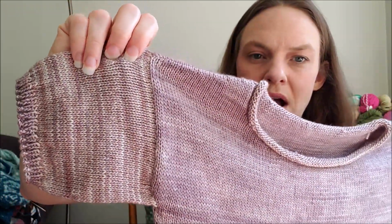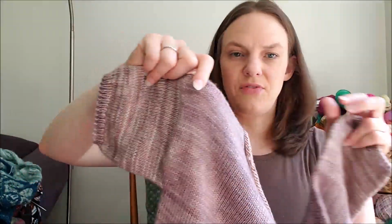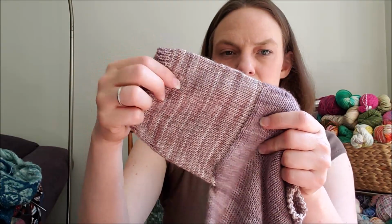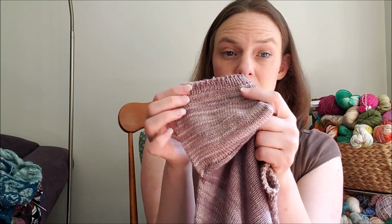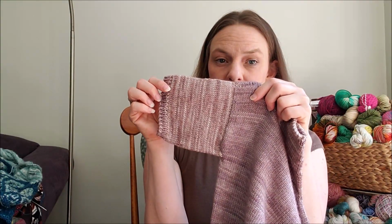It was more brown than this. This is more lavender, but that's fine. So I just alternated skeins all the way through. And then when I got to almost running out of the mini skein, I bound off. So I got a reasonable length of sleeve out of it. I only ever wanted it to be like a short sleeve tee. So it comes down to about here.